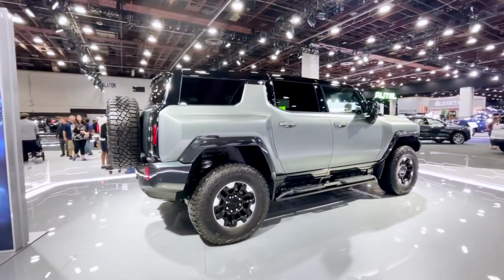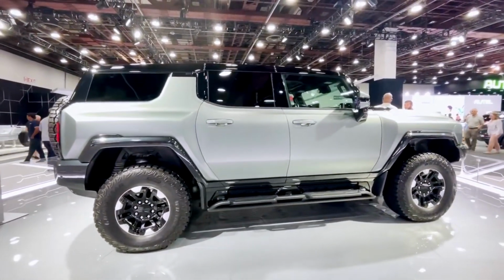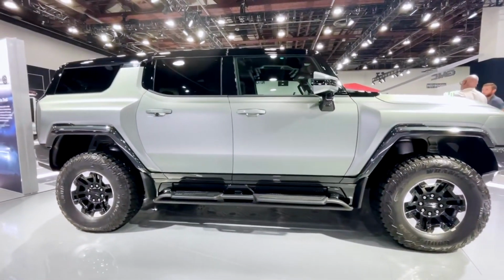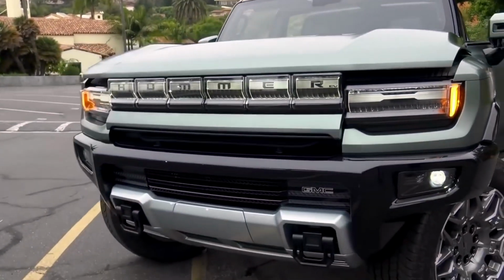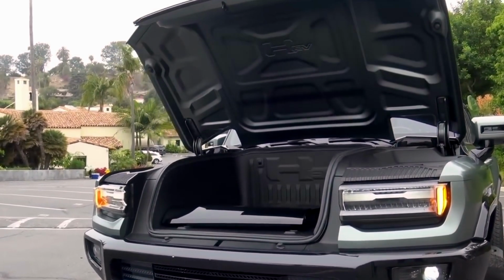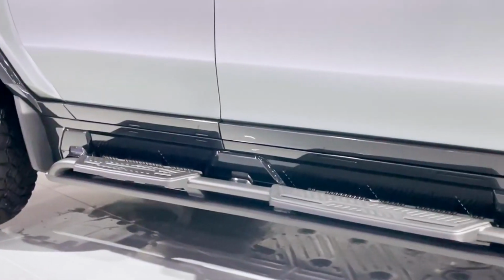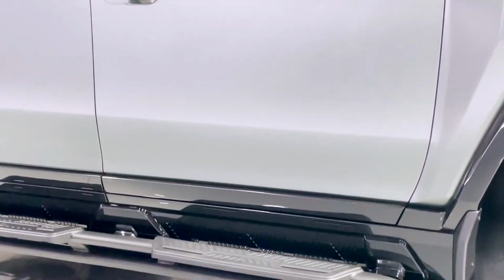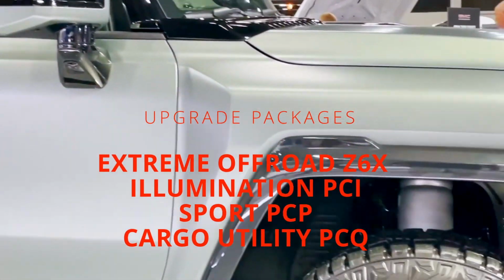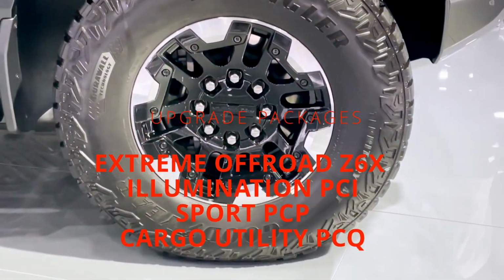Now, this is just going to be a very succinct, short, brief video. So let me touch on the various packages that are available to upgrade and enhance the 2024 Hummer EV SUV to improve its off-road capability, its aesthetic look, utilitarian functions, and more. The available packages are about four that you can mix and juggle to add on to your Hummer EV SUV. Beginning with the extreme off-road package, which is codenamed Z6X, you've got the illumination package, which is PCI, you've got the sport package, PCP, and then you've got the cargo utility package, which is coded PCQ.